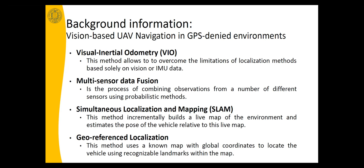Simultaneous localization and mapping is another one that is very, very... I don't want to call it popular, but it is used a lot. But one of the problems with simultaneous localization and mapping is that it is great for environments that are completely unknown. But the thing is that, in many situations, you actually have some information about the place or the location of the mission. And that is when georeferenced localization can be used.